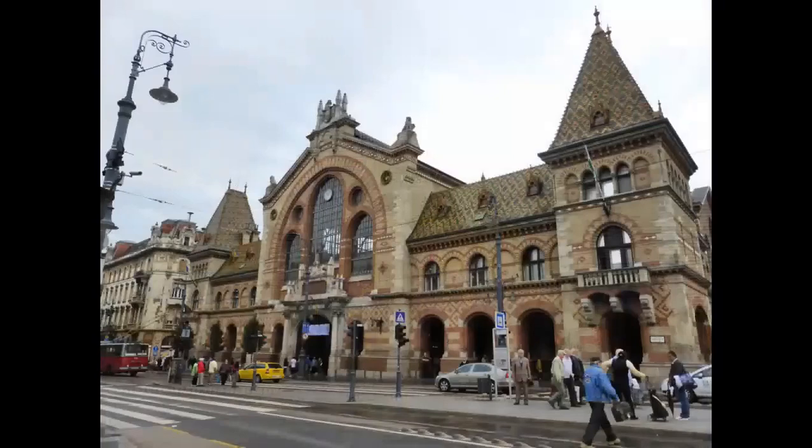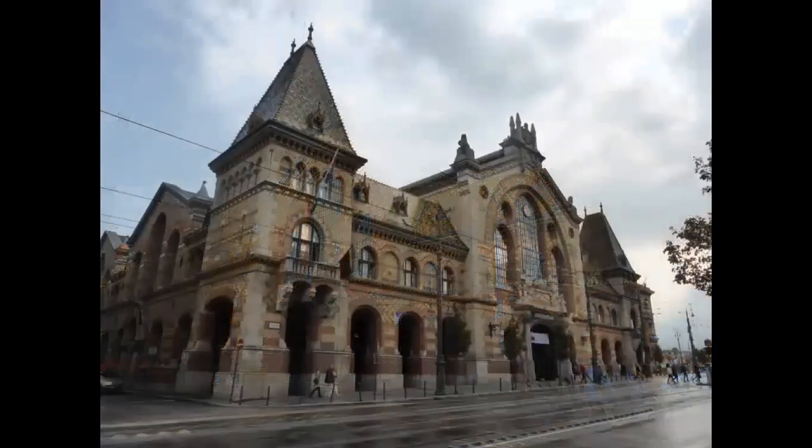This building is well worth visiting. This is right at the Liberty Bridge, another of the major bridges across the river. It was built for the millennium in 1896, 1,000 years rather after the founding of the city, and it was renovated again in 1999 into a spectacular food hall with products and crafts from all over Hungary.